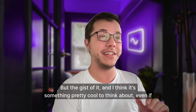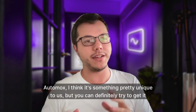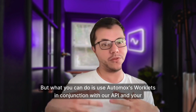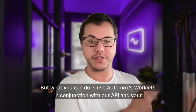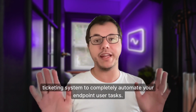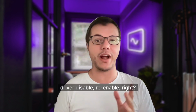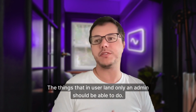But the gist of it, and I think is something pretty cool to think about, even if it's not with Automox, I think it's something pretty unique to us, but you can definitely try to get it to work in other tools. But what you can do is use Automox's Worklets in conjunction with our API and your ticketing system to completely automate your endpoint user tasks. So even if it's an admin user task on an endpoint, like uninstalling and reinstalling, or driver disable, re-enable, right? The things that in user land only an admin should be able to do.